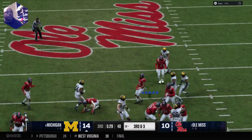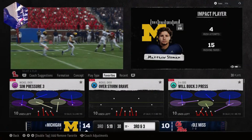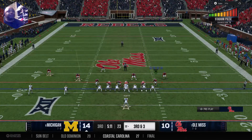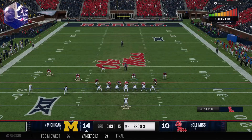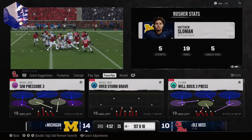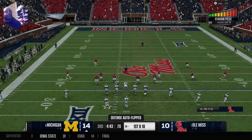Out of the shotgun, he'll hand it off. And the senior able to make the stop after a short gain. Sets up a third down play. They'll try to move the chains here on the ground. And the Wolverines are moving quickly down the field. And that's a first down for the offense. The Wolverines getting set on 1st and 10.